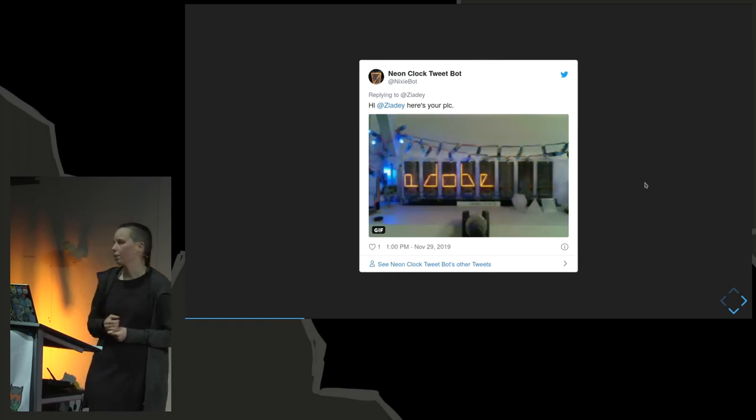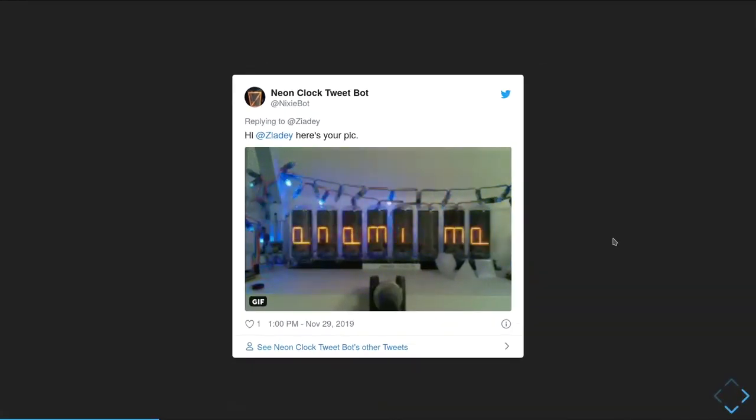With a text, and then it'll be shown on these tubes. It's filmed by a Raspi cam, and then you get a moving image of your text. It usually takes a few minutes, and it's very nice because the person who owns this Nixie bot likes to decorate the tubes, and you can also see what time of day it is.